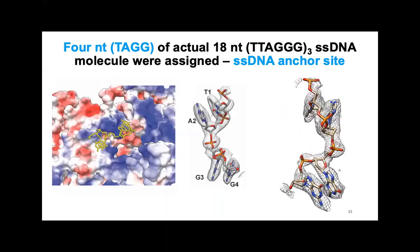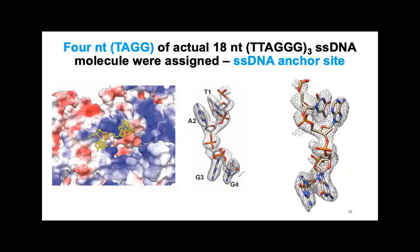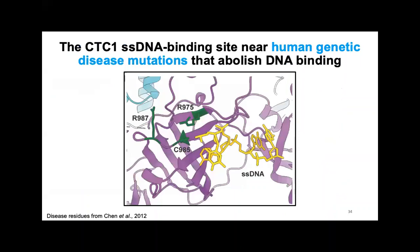Well, this is the point where you take advantage of past research. This is where how much you understand your field matters. Luckily for us, at the time, you just have to map all the human genetic disease mutations that are known to disrupt CST binding to telomere overhangs. And very nicely, all fall near the region of the single-strand DNA binding pocket that we identified. So it's kind of a big relief at the time. We are not looking at an artifact and stuff like that.